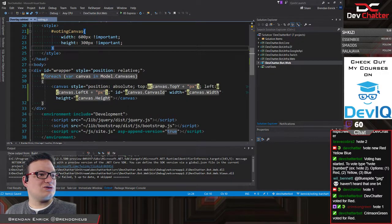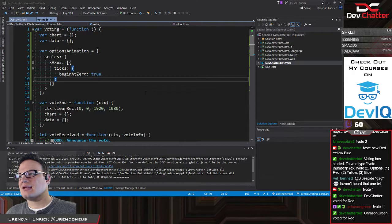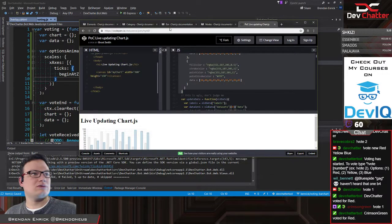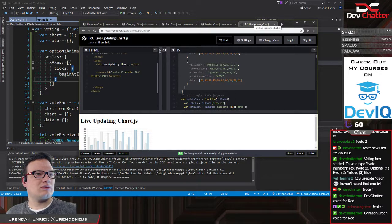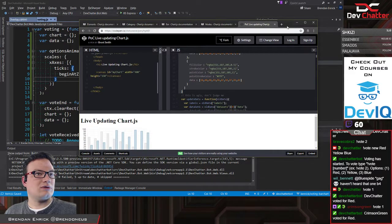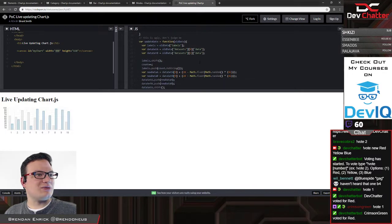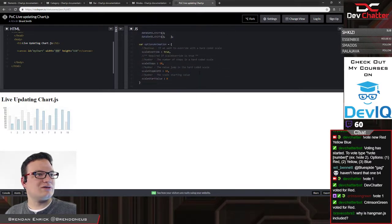Alright, so it is shrunken down to the correct size-ish. I believe they had options on this for... There we go, hang on. Their labels and everything aren't as bad as mine. Why are their labels better?